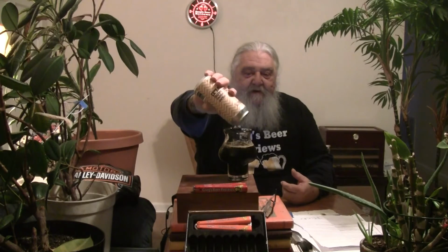Now, as far as the chilies, it's not super hot, not burning on the back end or anything. But like I said, I got a feeling those flavors are going to come out as it warms up, since it's right out of the fridge. So we're going to let this open up and let it warm up a little bit and sip on it, and we'll come back and see where it ends up.